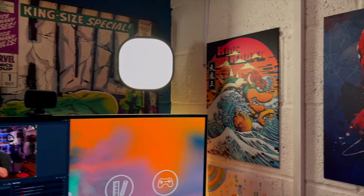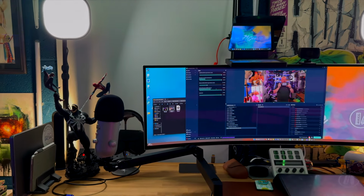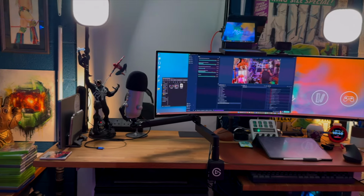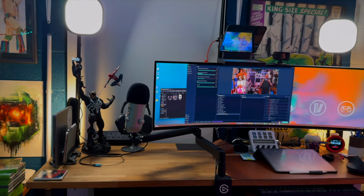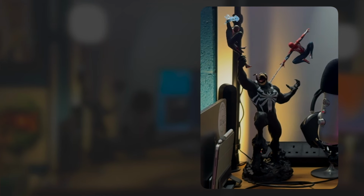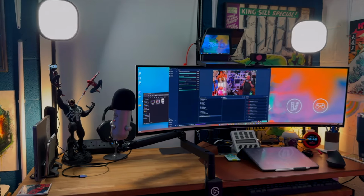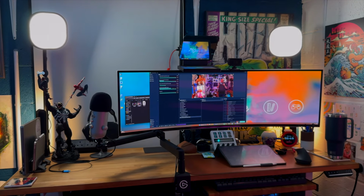Got a big Hulk poster behind there. And then this is my desk. So if I just pan back a little bit, you'll see Master Chief tucked away in the corner there. You'll also see the Venom statue from Metal Gear. Entirely wrong. It's not Metal Gear at all. It's from Spider-Man 2. But yeah, so on my desk here I've got 2 Elgato key lights.